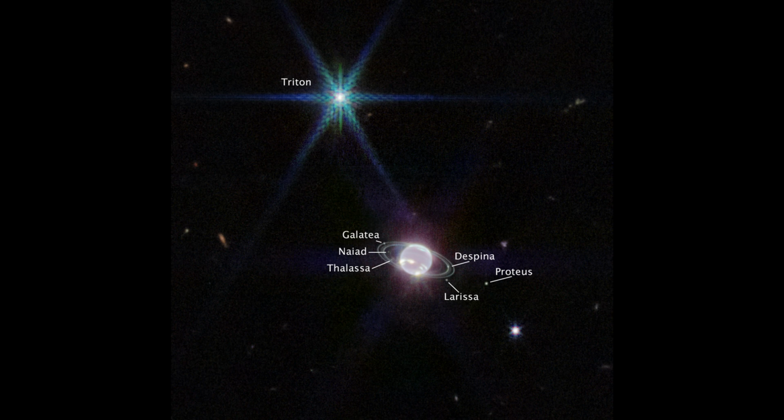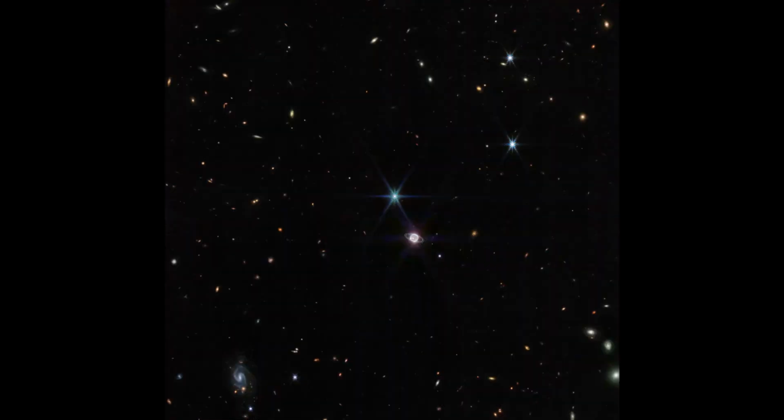Triton, the bright spot of light in the upper left of this image, far outshines Neptune because the planet's atmosphere is darkened by methane absorption at wavelengths captured by Webb. Triton reflects an average of 70% of the sunlight that hits it. Triton, which orbits Neptune in a backward orbit, is suspected to have originally been a Kuiper belt object that was gravitationally captured by Neptune. In this image by Webb's near-infrared camera, a smattering of hundreds of background galaxies, varying in size and shape, appear alongside the Neptune system.